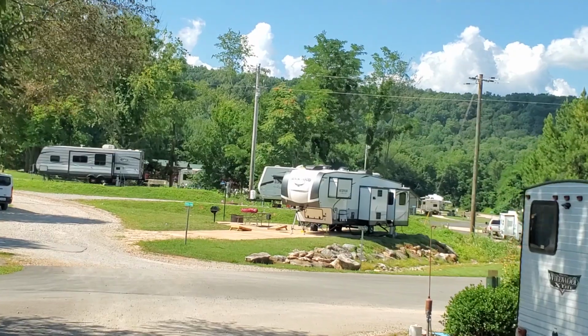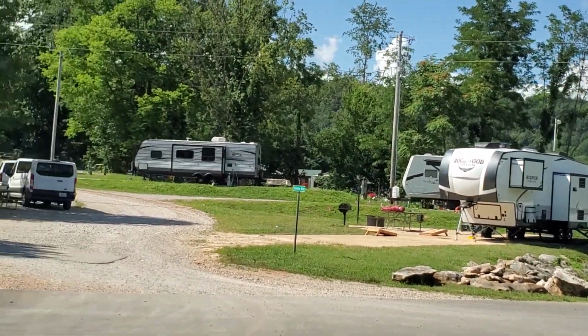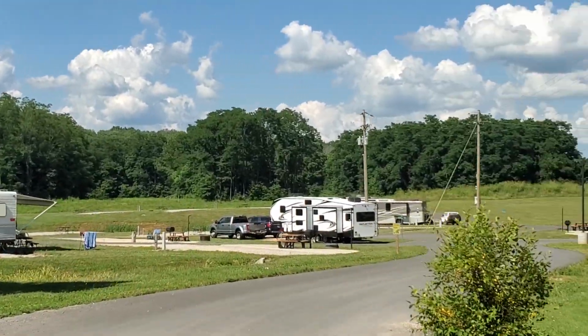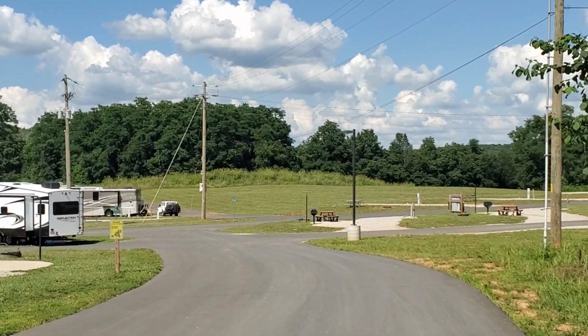I loved one of the picnic tables. They're actually round, which I think was pretty fun. The gravel pads and concrete pads are available. You can choose either one. You can choose pull through or back in sites.